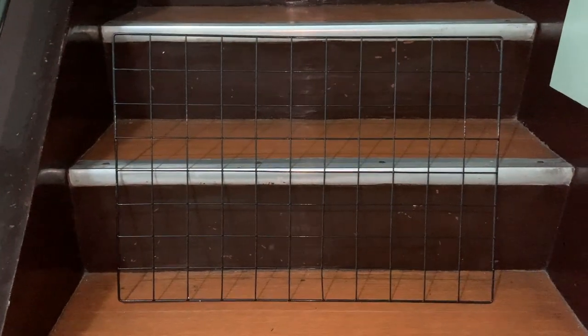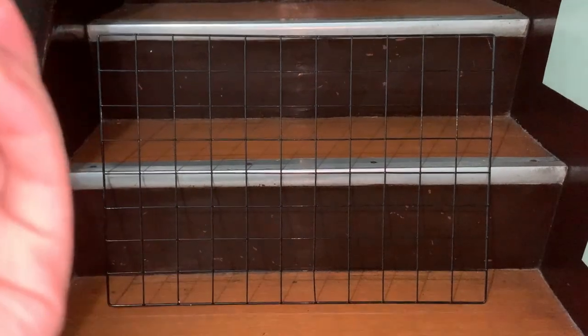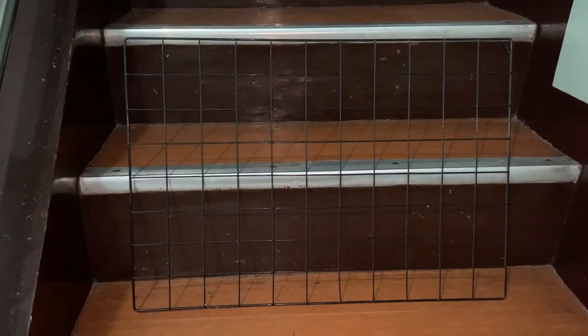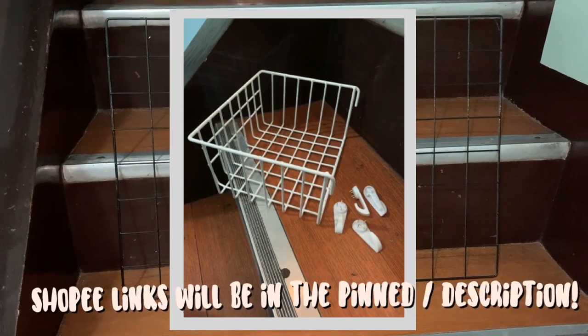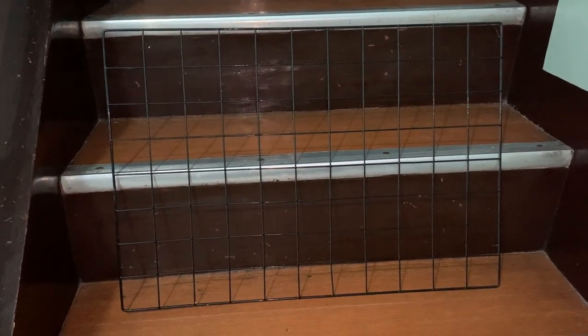So here is also the thing. I have an old wall grid from downstairs in my previous room, and I wanted to paint this white in order to match the basket that I bought from Shopee yesterday, the one that arrived yesterday. So we plan to paint this one white and hopefully it will turn out good.